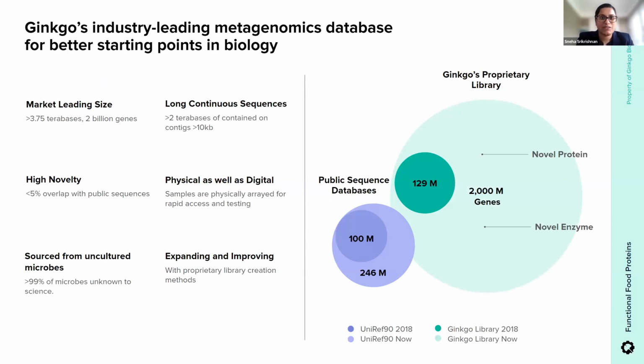So the very first building block, DNA, right? Ginkgo's invested a lot in building our metagenomic database. We have both proprietary libraries, public and private databases with over 2 billion genes to access that we can comb through to provide you unique start points for addressing your unique need.